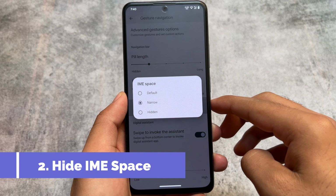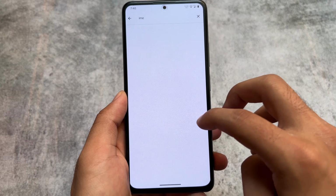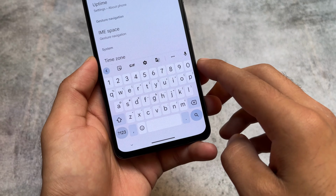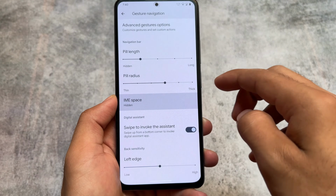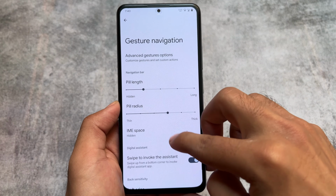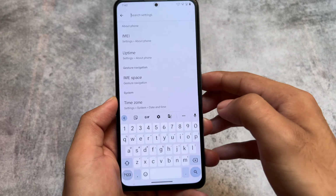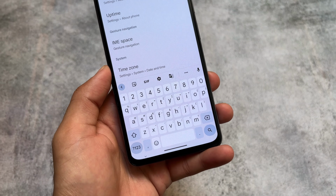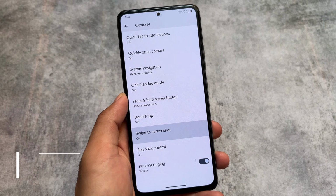Secondly, we have the IME space option available. I am using this custom ROM just for an example, but that doesn't mean this custom ROM is perfect, but it's just to show you which are the things I want in a custom ROM to use that custom ROM on my device as a daily driver. It brings you some features, and if you have the hide IME space option available, that is so amazing. So for example, if I use this narrow option, which simply means hide IME button space, and this is what I'm talking about. In keyboard, below keyboard, there's no space, but the pill is still there. This is one of the features which I definitely love to have.